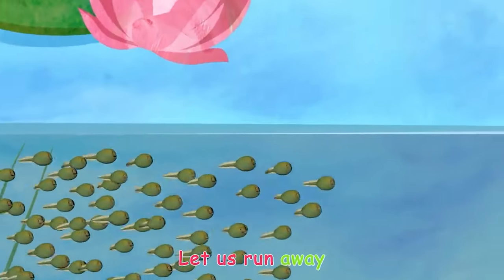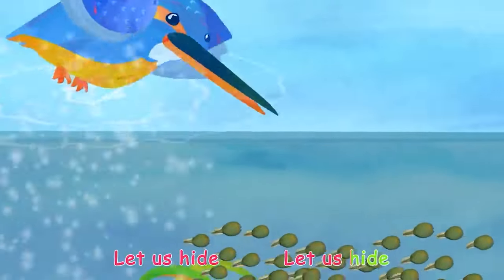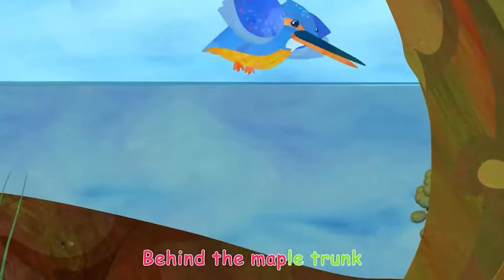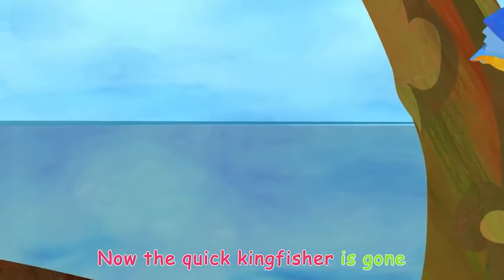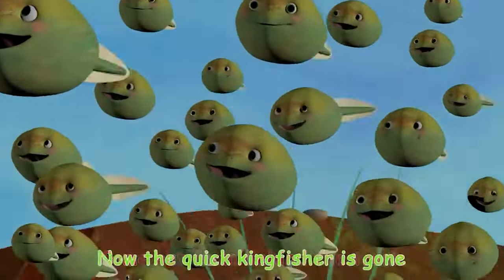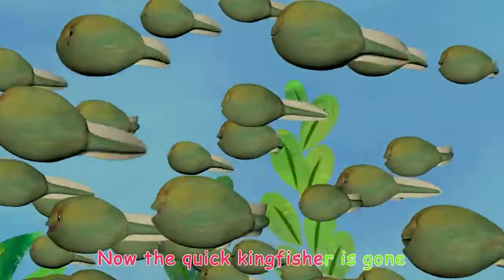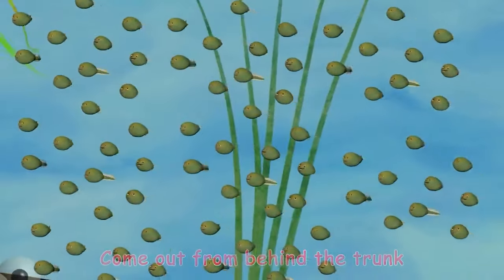Let us run away. Let us hide behind the maple trunk. Now the quick kingfisher is gone. Come out from behind the trunk.